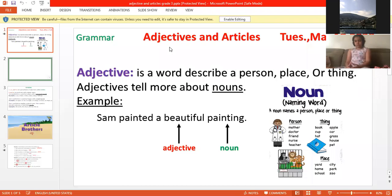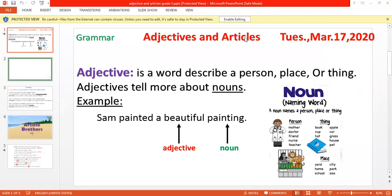Let's see here. Today, adjectives and articles. An adjective is a word that describes a person, a place, or a thing. The adjectives tell more about the noun. Sam painted a beautiful painting. Painting is a noun here. So what describes the painting? Beautiful. So beautiful here is an adjective.